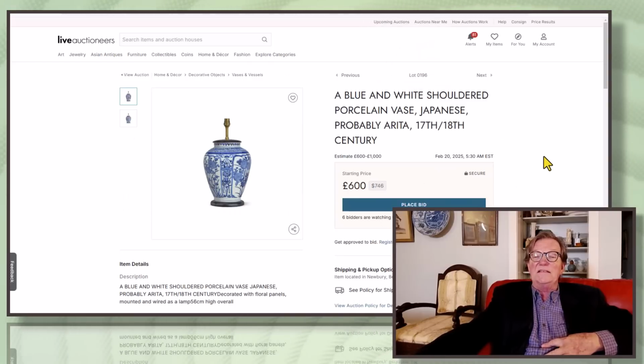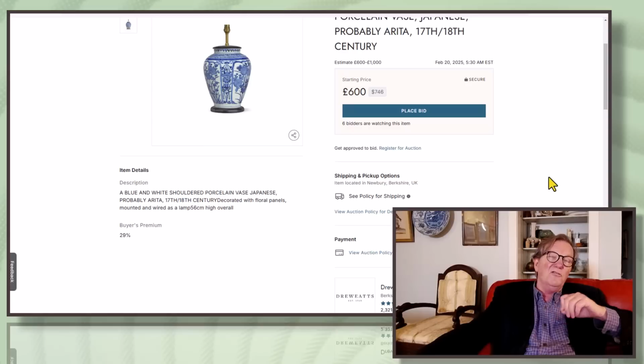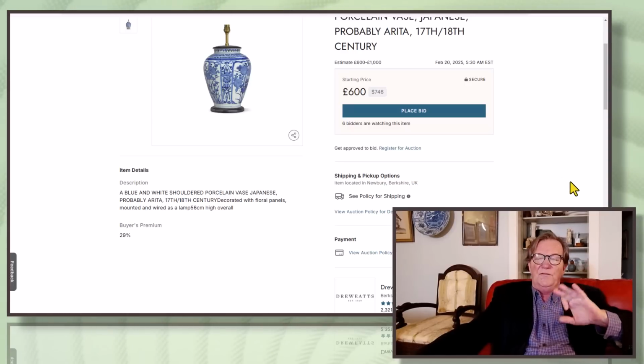And then over to this. This is some of the things that are coming up. And this is an interesting little sale. There's a small sale coming up at Drew Eats. It's mostly furniture and other things, but there's a few pieces of Chinese and Japanese and Asian ceramics in there. You might want to look at it. If you're a Japanese Arita buyer, you might want to pay attention to this.